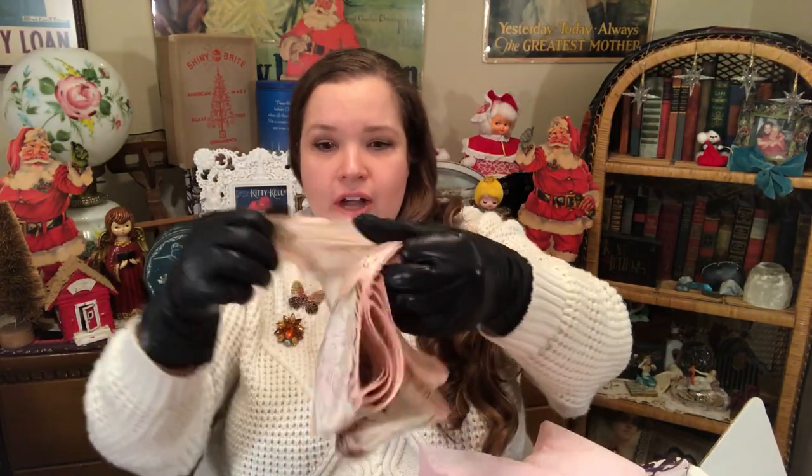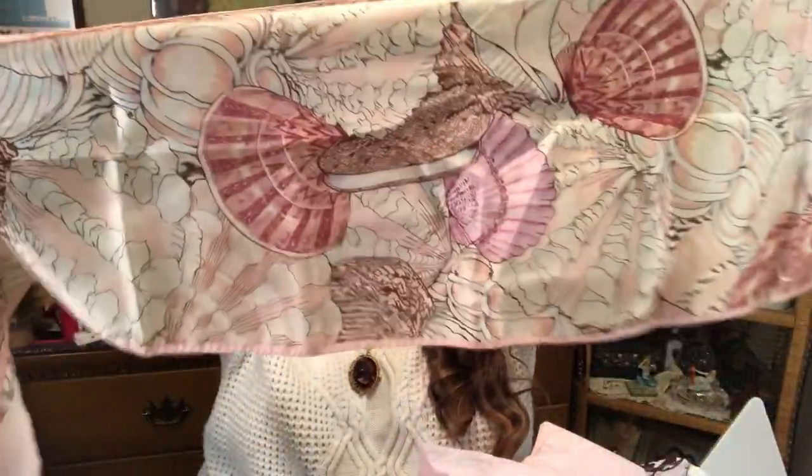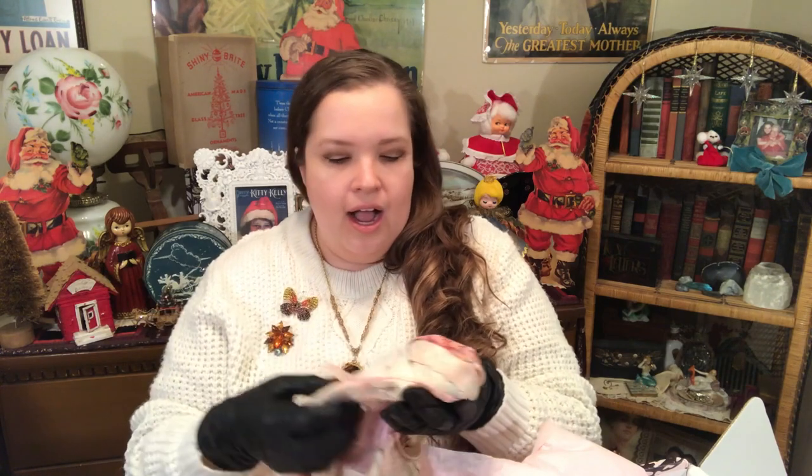Oh my gosh, and the next thing in here, look at this beautiful scarf. Look at that. Oh my God. It is so pretty. This has the softest, most feminine feel. I love this. I don't usually wear hair scarves, but I think that's how I'm gonna wear this one because I think it'll look great against my brown hair.